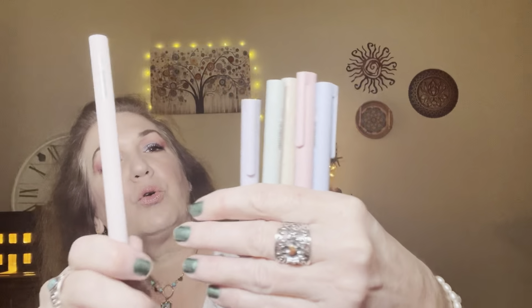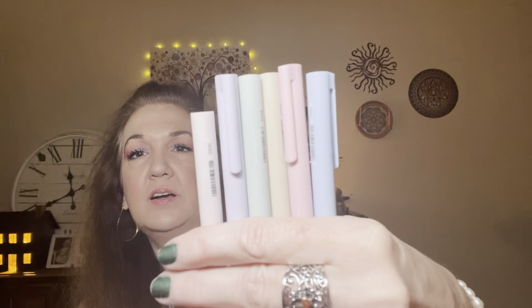I told you guys I'm a list maker, and if I don't make a list before I leave out to a store or wherever I'm going, or if I'm getting ready to go on vacation and I'm writing down everything I need to take, if I don't make lists, I will forget everything. And this is just a set of different color gel pens. Wait a minute, there's a blue one in here too. And I thought these pastels were so pretty. There's a purple, blue, pink, yellow, cream, and green. Really pretty.